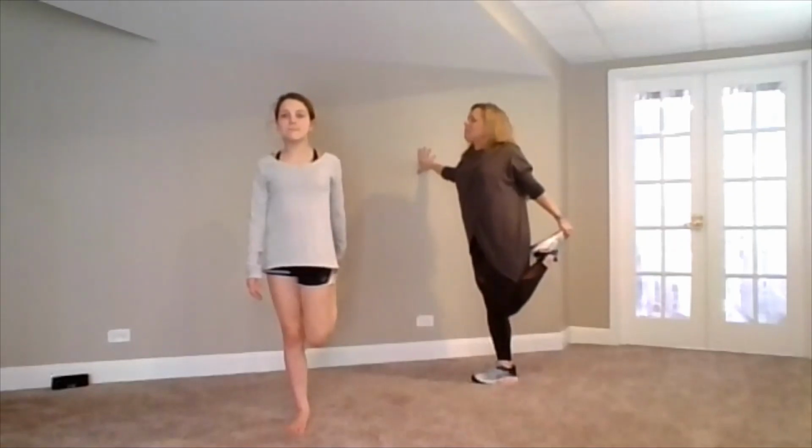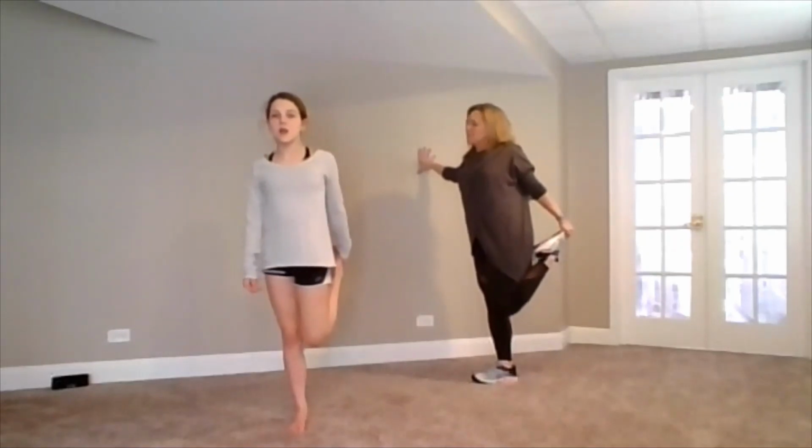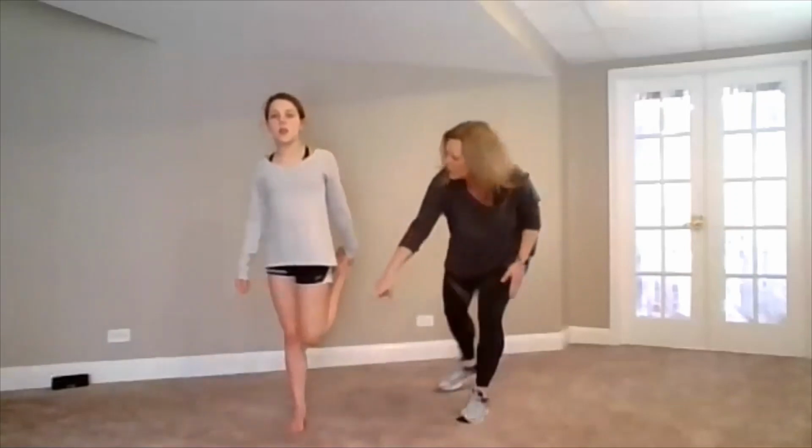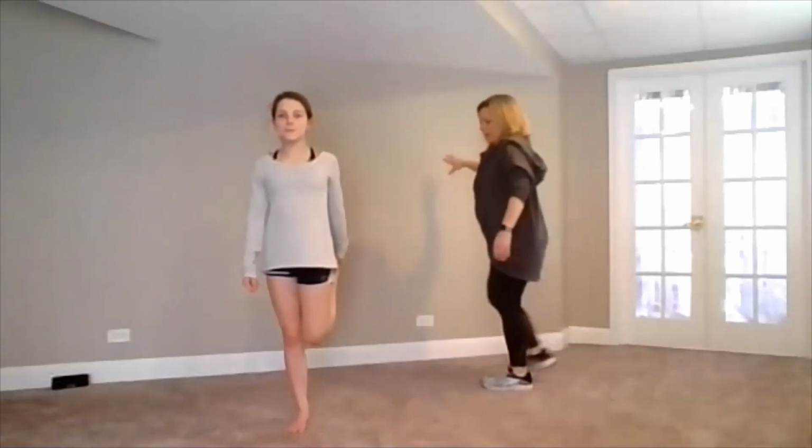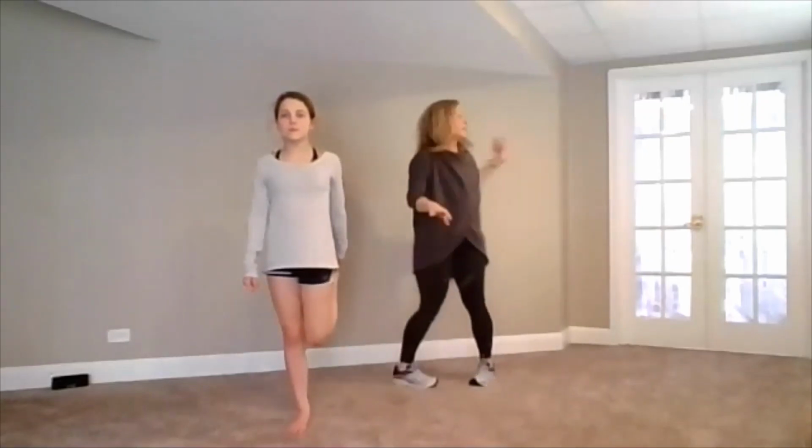Keep pushing that hip and pulling that heel back. Make sure those knees are close together. See how close Taylor's knees are together? There's no space there. Good job. Okay, switch to the other side.